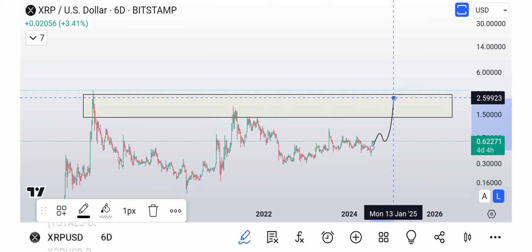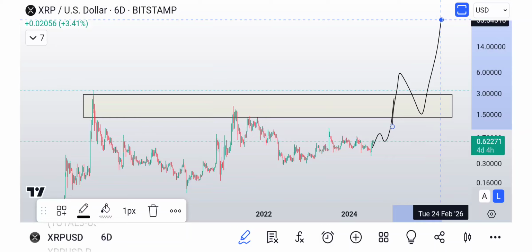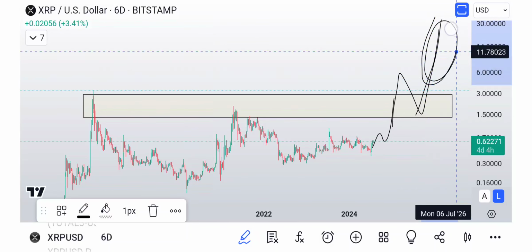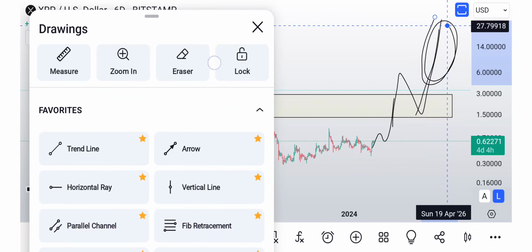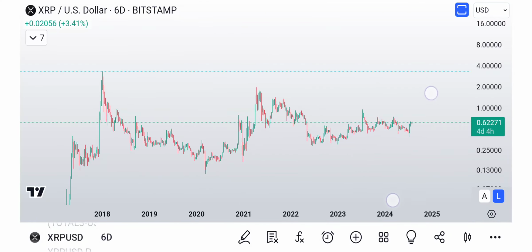Because I want to see it. I want to see Bitcoin go. I want to see the rest of the market go, and I want to see XRP breakout, backtest and continue to go, right? So if we start getting something like this, this is where I would consider selling, right? Or even, like Trump said, never sell your Bitcoin, never sell your crypto, right?